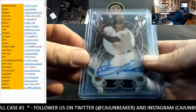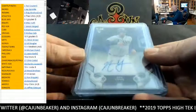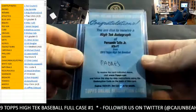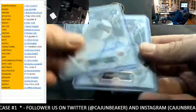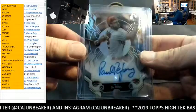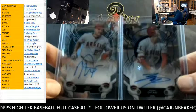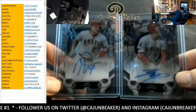Okay, so we pulled a Nate Lowe redemption and a Nate Lowe auto. Odd, okay. DJ Stewart. Mr. Tatis. Fernando Tatis Jr., Framber Valdez, Nick, I ain't gonna try to say his last name, Paul DeJong, Roddy Tellez. And we just got two little Angels as well. Two little teammates, Mike Trout and Shohei Ohtani. Not bad, not bad.